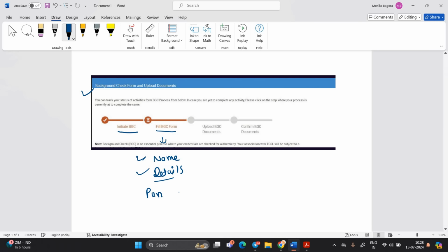You have to share the PAN card details. You have to share the Aadhaar card details and passport related details. Okay. After that you have to upload the BGC documents. In the BGC documents, all your mark sheets will be uploaded: 10th, 12th, graduation and all semester mark sheets.